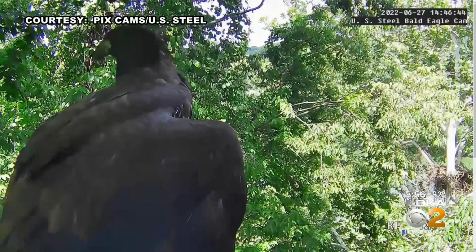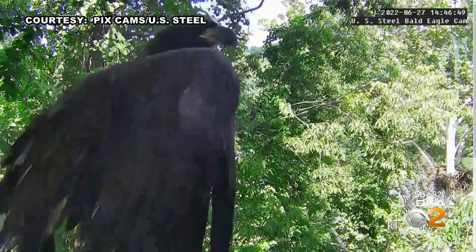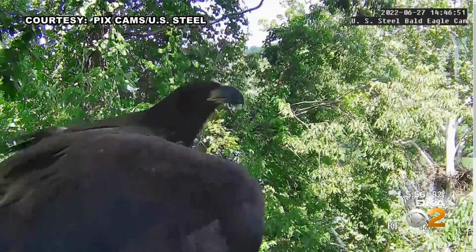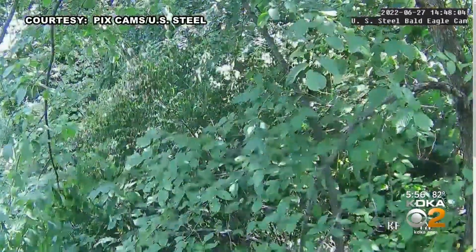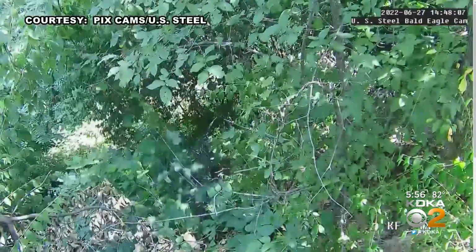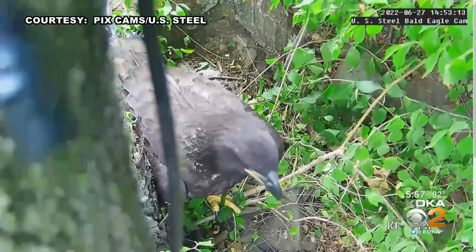The U.S. Steel bald eagle nest cam at the Mon Valley Works Irvin plant captured the moment when the bird, known as USS-4, tried to take flight but failed. It continued to struggle and hit branches. The eagle was eventually seen on the ground with extensive damage to his feathers.